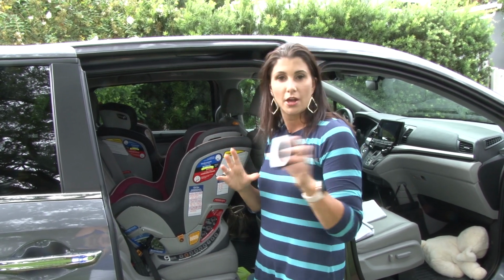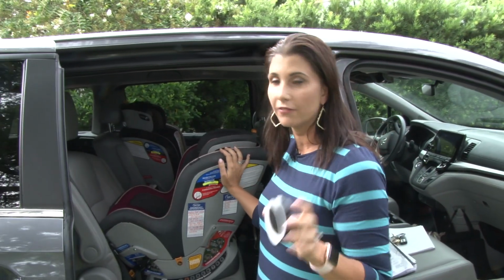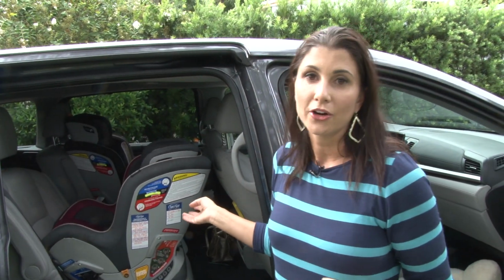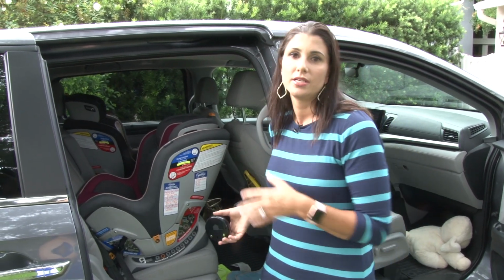I actually have a thermometer here that I keep in my car. So right now this reads 94 degrees. It is an overcast day. It's probably in the low 80s right now, and I was driving my car not too long ago, so the air was on, but it's already 94 degrees in the car.